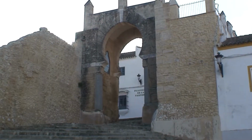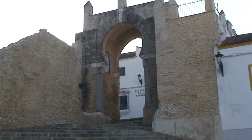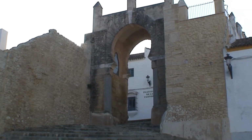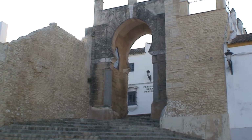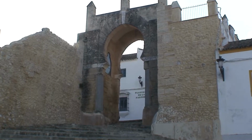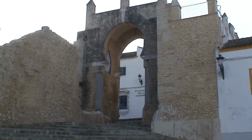This is an original Moorish gate to the city, dating from the 11th century. Medina-Sidonia is the city in Andalusia.